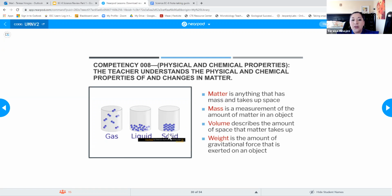So when it comes to our solids, the particles are so close together that they hold their shape. With a liquid, they're close enough to be touching, but they can't hold their shape. And then in a gas, they're separated as far apart as possible from each other. So that's typically why we don't see the gases, because they're so far apart.